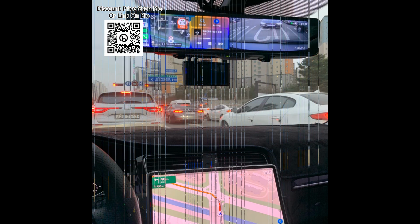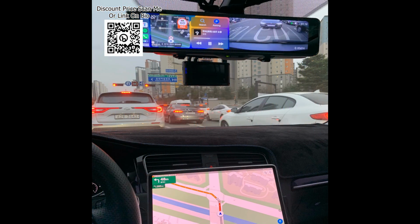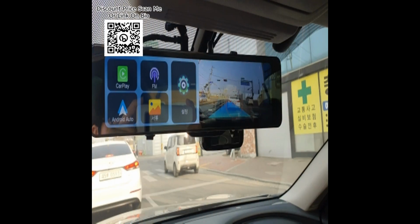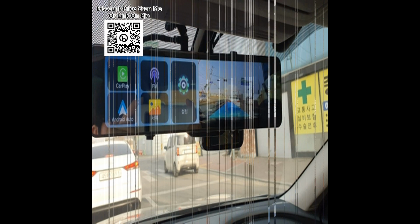Wireless CarPlay and Android Auto, plus wired Android Auto. The product connects wireless CarPlay and Android Auto via Bluetooth, then it will automatically switch to Wi-Fi for data transmission. Then you can use GPS navigation, make a call, receive and dispatch messages, listen to music, etc. Support Android 10 or above mobile phone, not including Huawei mobile phone.